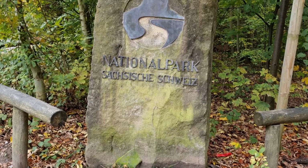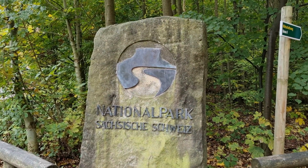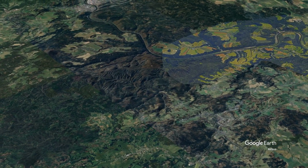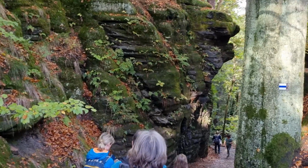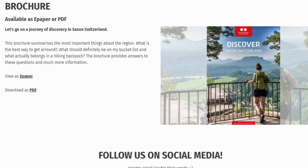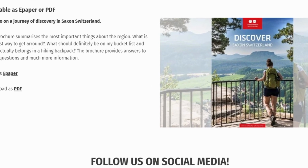With us already having visited the Bastei Bridge, we are already in our next location, the Saxon Switzerland National Park. This national park covers over 93 square kilometers and is home to some of the best hiking trails in the whole of Germany. I feel the best way to tell you how great this national park is, is to take you through 10 facts and figures as given to us by the Sächsische Böhmische Schweiz official brochure.